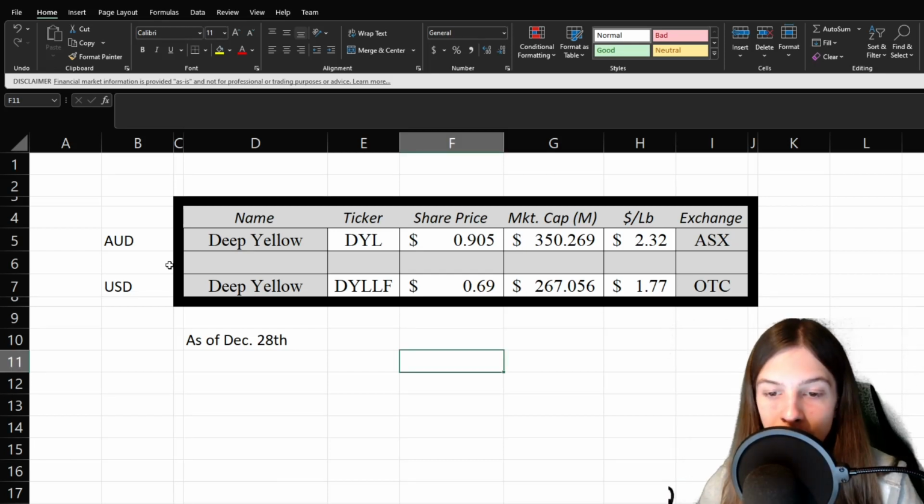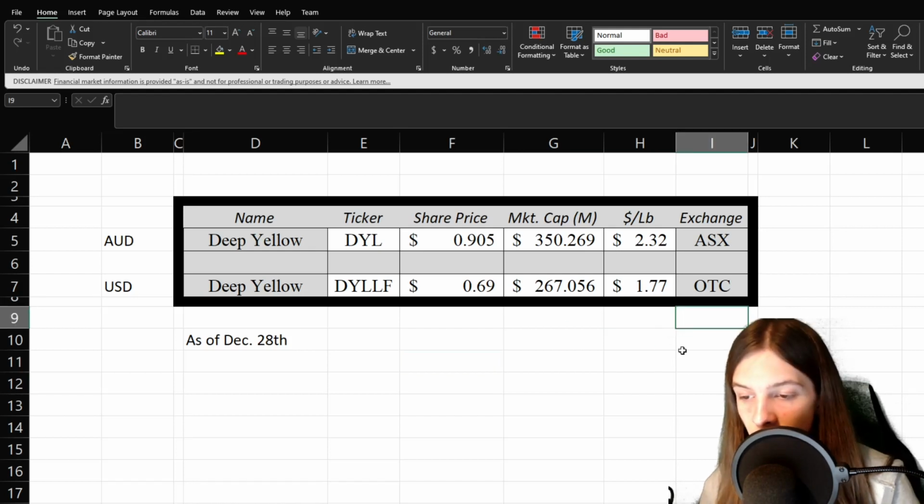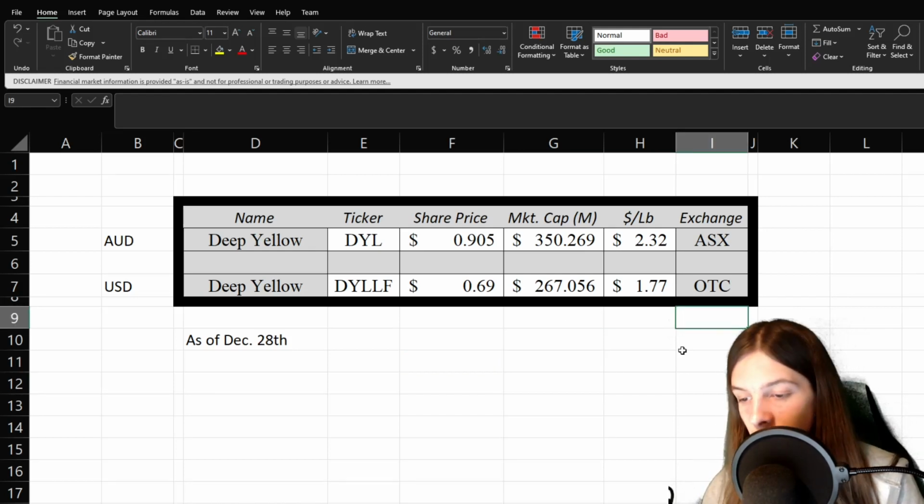Alright, so DYL trades with the ticker DYL on the ASX or DYLLF on over-the-counter exchanges in the USA at 69 cents American per share or 90 cents Australian per share, with a market cap of 350 million Australian or 267 million USD, with a $1.77 USD per pound or 232 Australian dollars per pound. So on the price per pound, definitely looks really good here, 1.77. That's pretty solid right here.